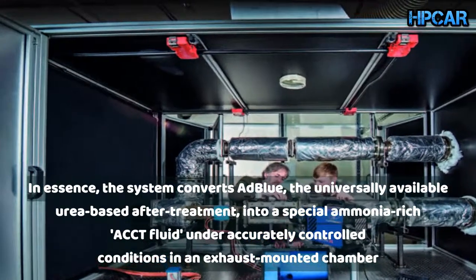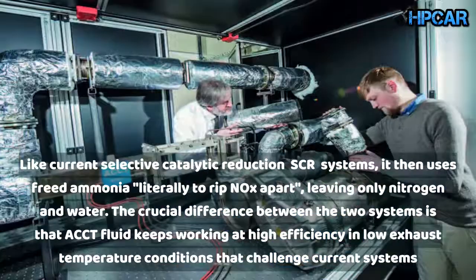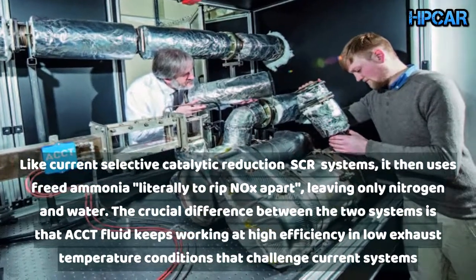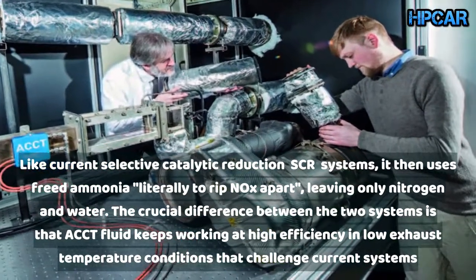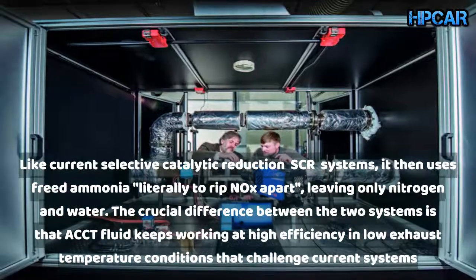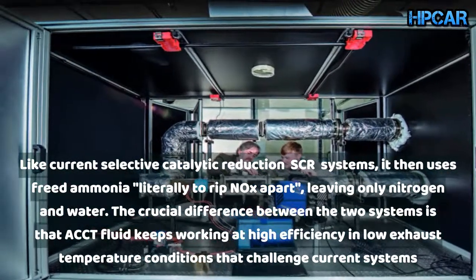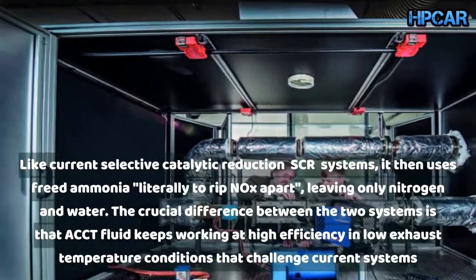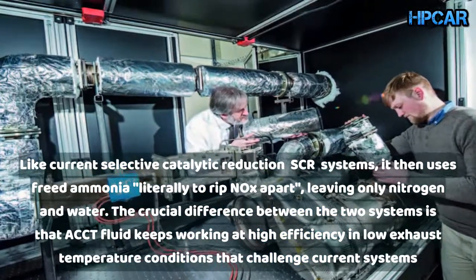Like current selective catalytic reduction (SCR) systems, it then uses freed ammonia literally to rip NOx apart, leaving only nitrogen and water. The crucial difference between the two systems is that ACCT fluid keeps working at high efficiency in low exhaust temperature conditions that challenge current systems.